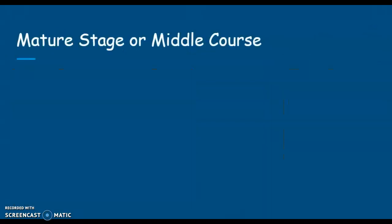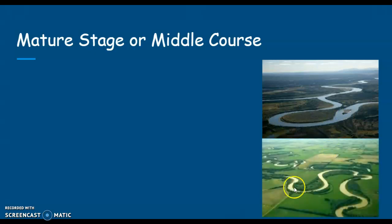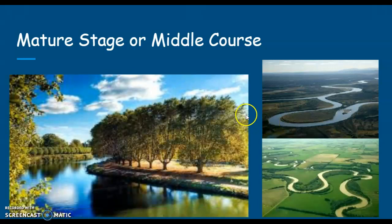The next stage is your mature stage or your middle course. So we have youthful stage, mature stage, and we'll go on to the next one in a while. And you have upper course, middle course, and we'll go on to the next one. In the mature stage, you have a lot more water in the river. The gradient is much flatter, the slope isn't as big, and the river moves much more slowly. But it's more powerful also because there's more water in it. So you get these great big loops on the river, and those are known as meanders. They're the main feature of our mature stage that you're going to want to be aware of. And here's another very pleasant looking meander on this river.